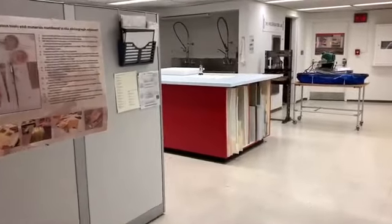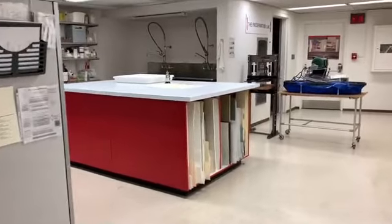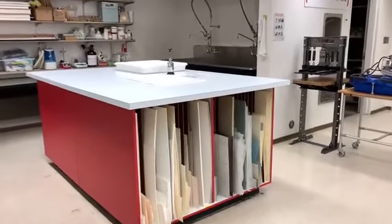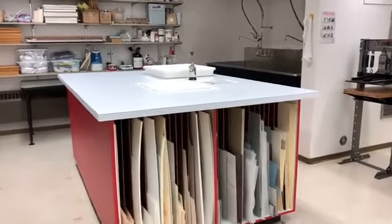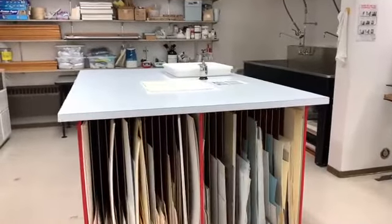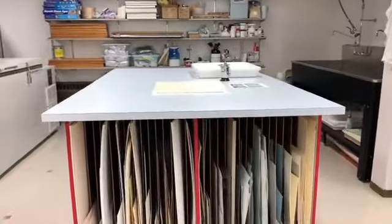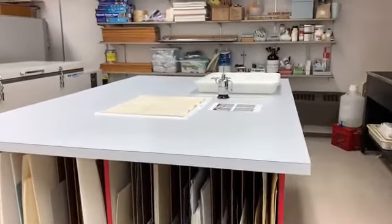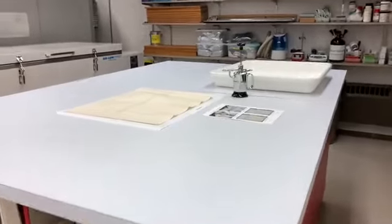The studio space is really versatile. We use this as a flex space for oversized exhibition projects. We can roll up tables. We have a suction table and humidity dome nearby, as well as a fume hood. But what we primarily use this space for is conducting conservation treatment.